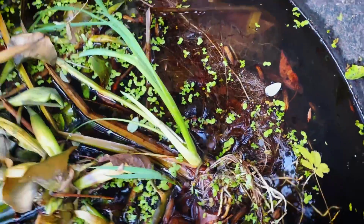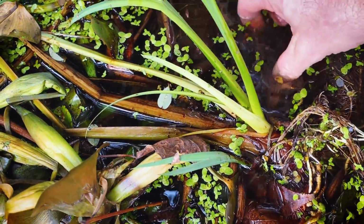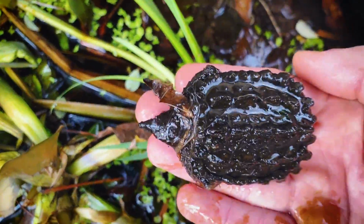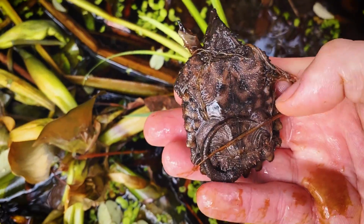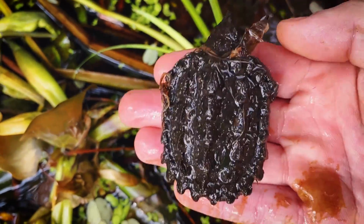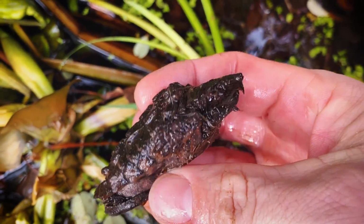See if we can get a better look at him. Come here, buddy. Look at that, 1 year old. They do start off quite a bit smaller than this, but they do grow slowly. You know, other turtles in a year would be much larger, but these guys grow so much slower. Everything these turtles do is kind of slow.